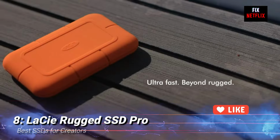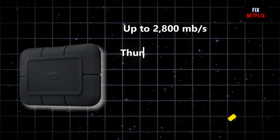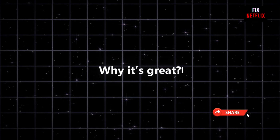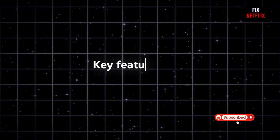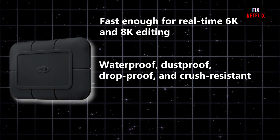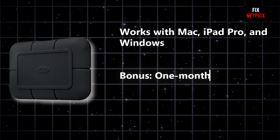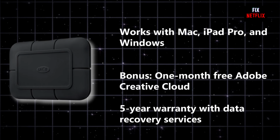Number 8, LaCie Rugged SSD Pro, up to 2,800 megabytes per second. Thunderbolt 3 connection. Iconic rugged design, bright orange shell, up to 2 terabytes storage. Why it's great: trusted by professionals worldwide. Built to handle anything. Key features: fast enough for real-time 6K and 8K editing, waterproof, dustproof, drop-proof, and crush-resistant. Includes Thunderbolt 3 cable. Works with Mac, iPad Pro, and Windows. Bonus: 1 month free Adobe Creative Cloud. 5-year warranty with data recovery services.